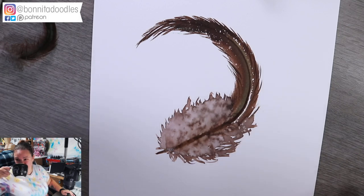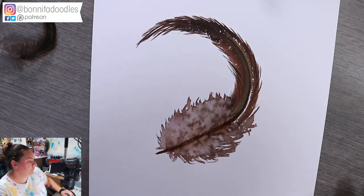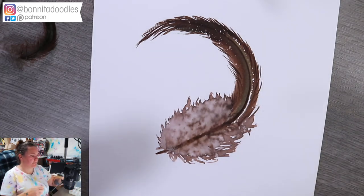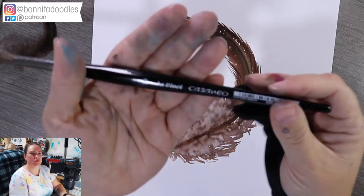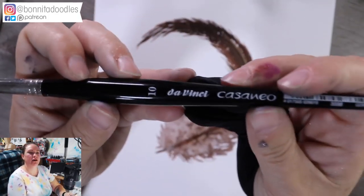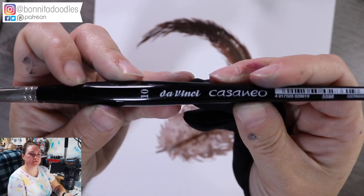Da Vinci, if you're on your phone, Leslie, take a screenshot if it's easier. Can you see that? I'm going to pause it there for you to take a screenshot.